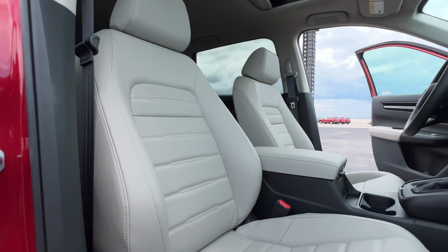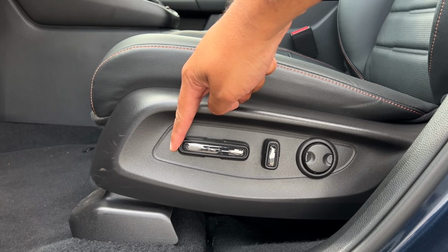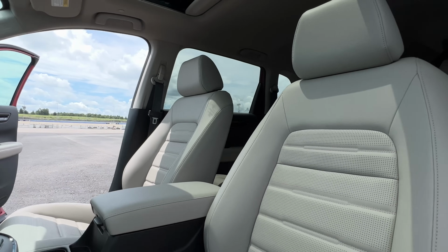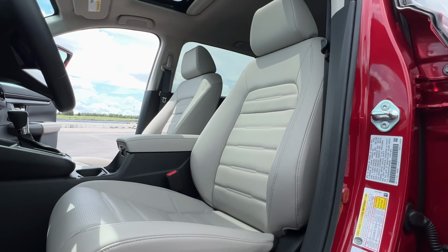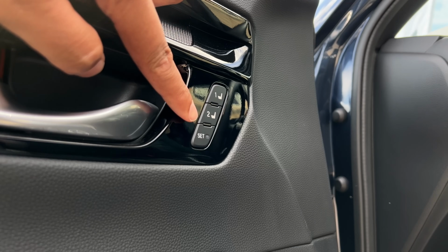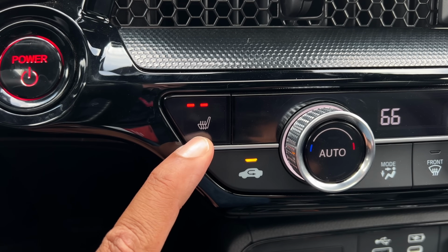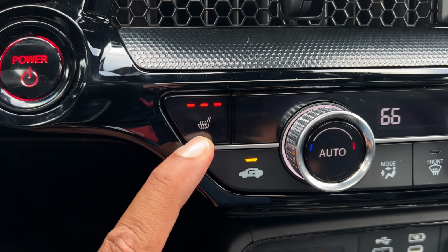The EX and Sport trim both get cloth seats, but this time the driver's seat is actually 8-way power adjustable as standard. If you step up to the EXL or Sport Touring and pay more, that's where you'll get black or gray leather depending on which you like more. And those two trims will also add on a power adjustable passenger seat along with memory seats for the driver. Now what's impressive is that every single trim of the new CR-V gets heated seats as standard from the base EX all the way to the Sport Touring.